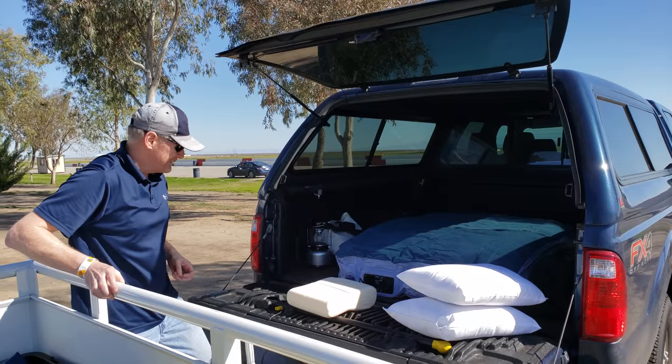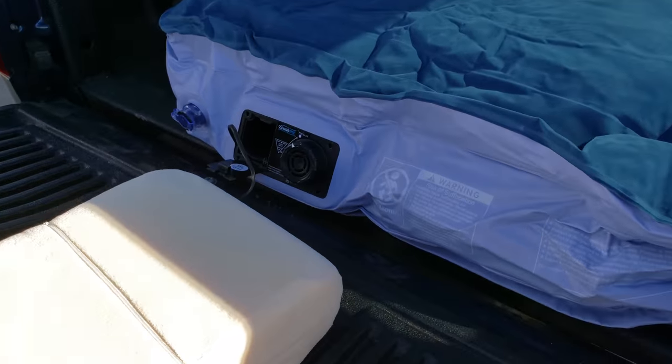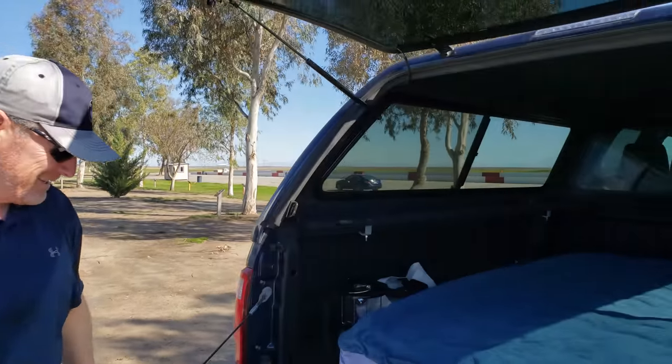Oh, sweet home. Nice. Looks like a good one. It's got its own built-in pump. Yeah. It's awesome, dude. You can live at the track now. That's the plan. 3 days.